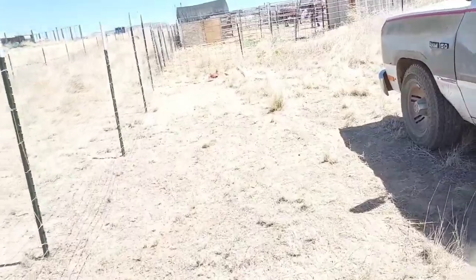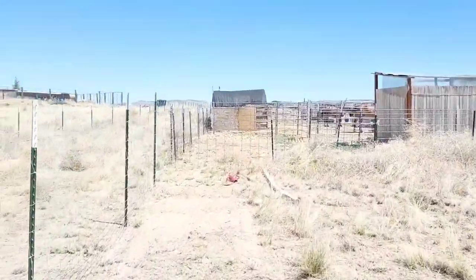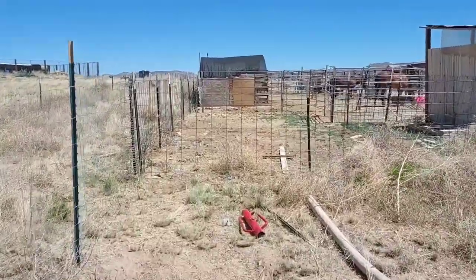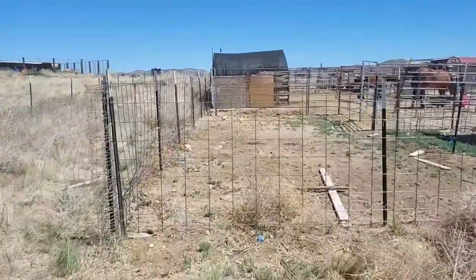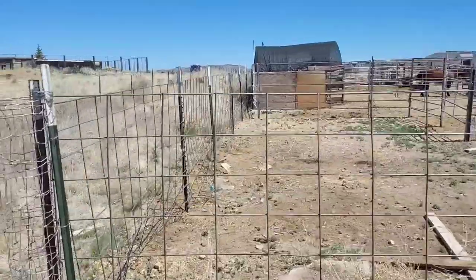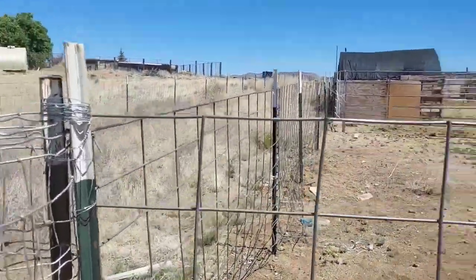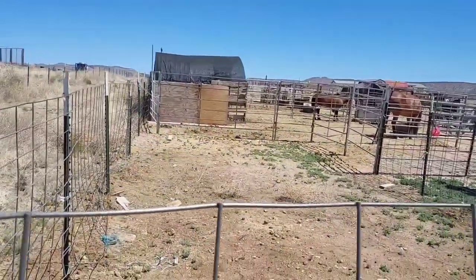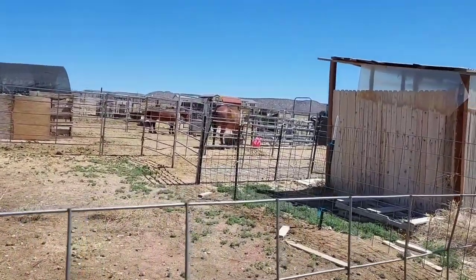Ooh, hand dog. I straightened up this corner over here. The horses had bent the cattle panel back. So we worked on that, got that all straight. So now I can take down that fencing and they can get back here and eat these little bit of weeds that are back here. And everything's good, I hope.